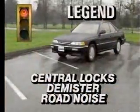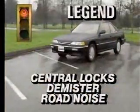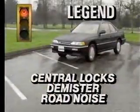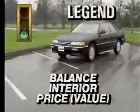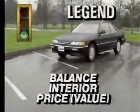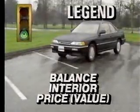Okay, well, to sum up here, what we didn't like about this car: the central locking. Central locking should always be key operated. The demister wasn't very good, and road noise a little bit higher than it should have been. On the plus side, almost everything. Balance of the car, excellent. Interior, very, very well done. And the price, much, much cheaper than those European rivals.